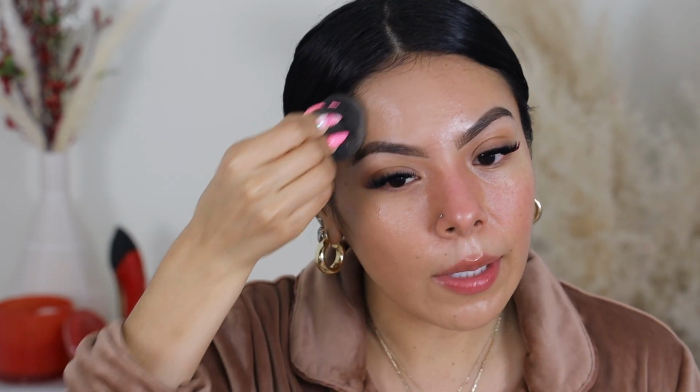You guys can see it does give you a nice radiance on the skin, but it looks healthy. It does look very healthy. It does have a very subtle smell, like a little pinch of fragrance in there. I have to say I'm impressed with how this looks because this looks very, very pretty. I didn't think it was going to give me that much coverage right away. I thought it was going to be something that I really had to build up.